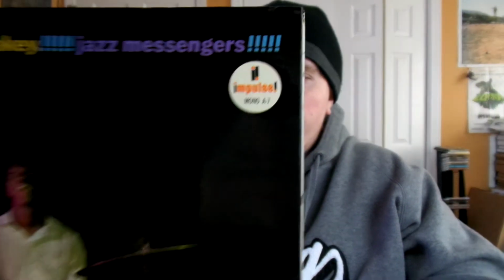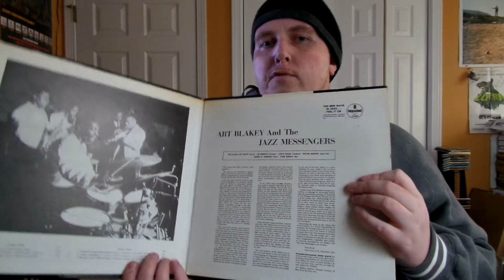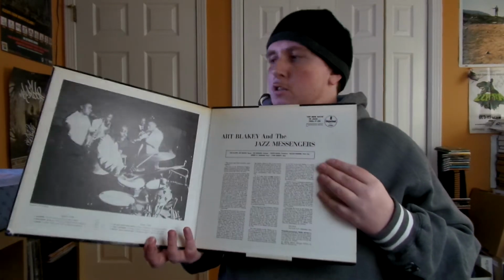Alright, another really cheap record for a couple bucks. I got really excited when I found this originally. I saw the cover. Art Blakey and the Jazz Messengers, just subtitled. Came in a mono cover. Gatefold, it feels like it hasn't even been opened. When I first opened it, it crackled. So you guys can see that pretty well.